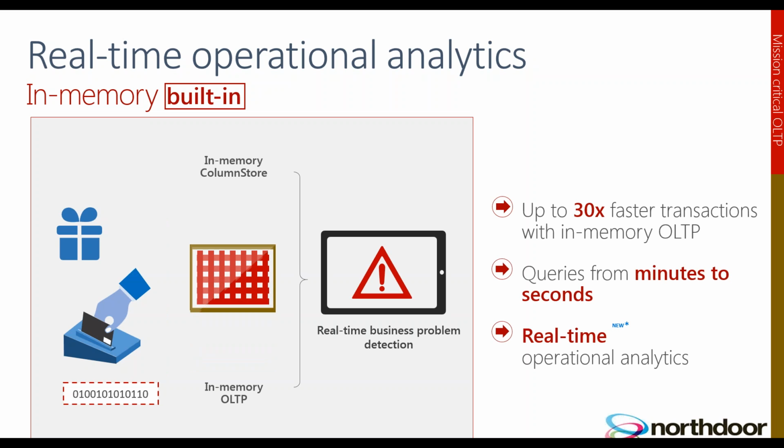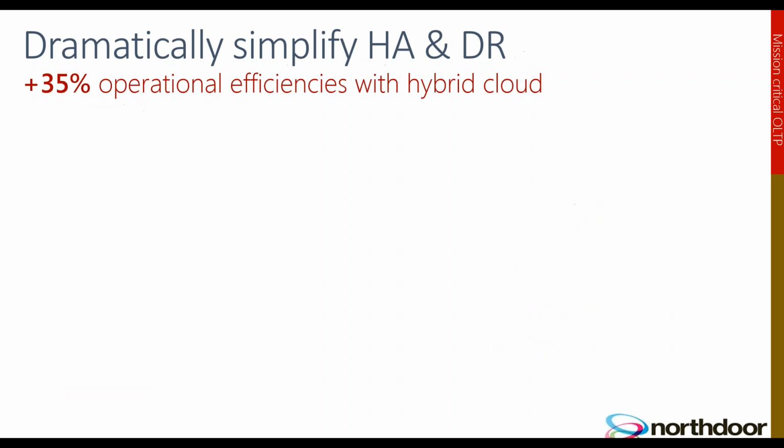This means that we can now get that real-time business problem detection, that fraud detection, and see how that data is being analyzed in real time to maybe adjust your business plans and your marketing strategies. We can take those queries that took maybe minutes or even hours and take those down from minutes to seconds. We can get 30 times or higher throughput and scalability because we're now using the memory technologies as opposed to the traditional data storage set. So we've really been able to take over the operational insights in a near real-time or real-time operational capability. But let's talk about some of the other capabilities that were added or improved in 2016.